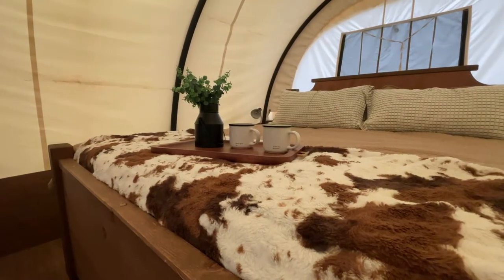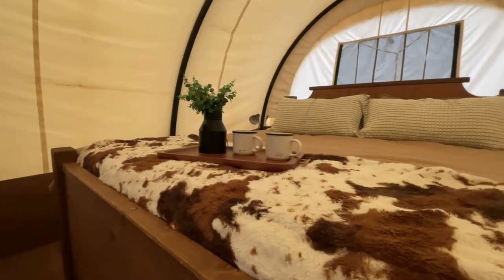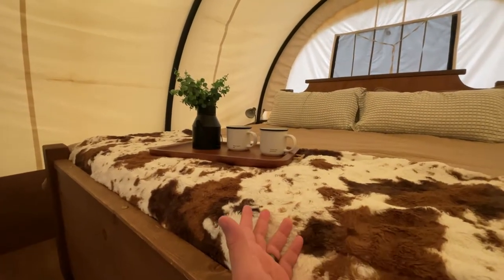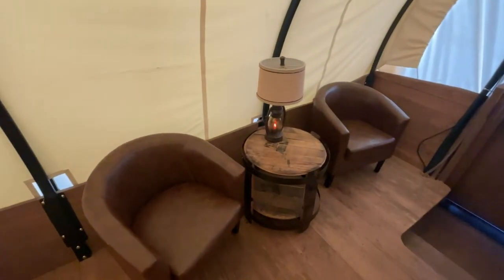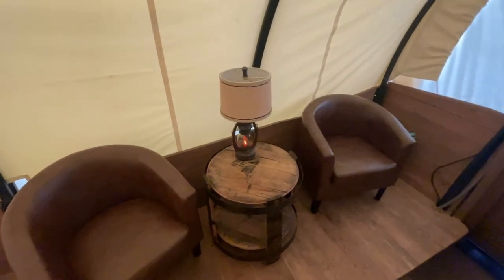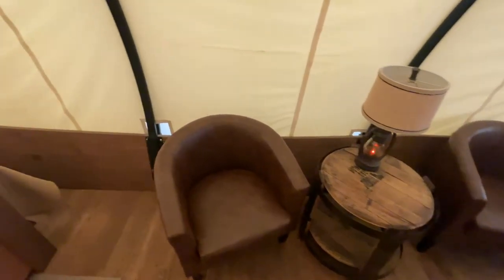The second thing I want to mention is just the attention to detail. You've got this beautiful wooden bed and wooden structures all throughout it, like the bunk beds. But then you also have this cool blanket and this little tray right here that as you come in just makes it feel a lot more welcoming. And the stuff over here all fits the theme really well. You've got this beautiful table and these leather chairs. It just really makes it homey. It really makes it feel like a really nice getaway.